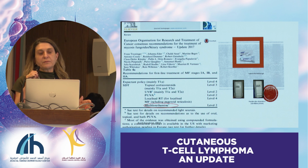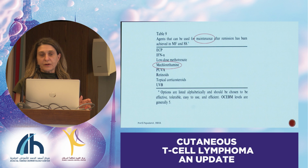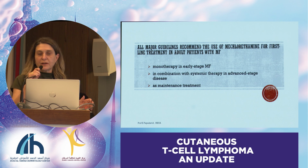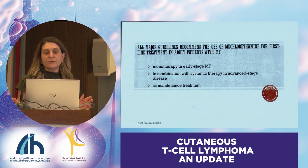regarding the first-line treatments, it's the addition of this chlormethiamine gel for the last 5 years in our practice, and this is incorporated among the first-line treatments in the EORTC consensus for the treatment of mycosis fungoides, and also as maintenance treatment for MF and Sézary syndrome. And all the major guidelines recommend the use of chlormethiamine gel for a first-line treatment in adults with MF as a monotherapy in early-stage MF and in combination with other systemic treatments in advanced stage disease and as maintenance treatment. So it can be used in early-stage disease, in combination with other treatments in systemic disease, and also as maintenance treatment.